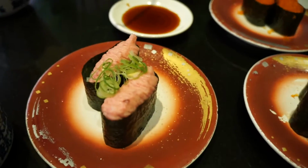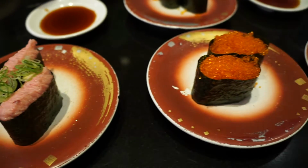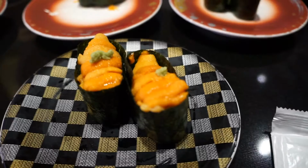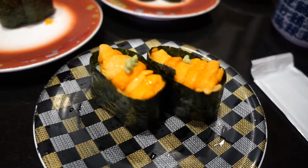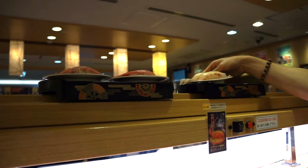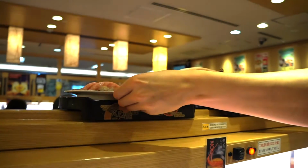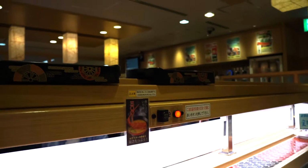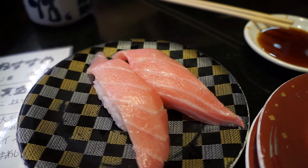So what is this? This is negi toro. Oh, okay. And this is just normal tamago. Is that otoro? And then we press this for it to go. Bye-bye. So this is the fattiest cut, right?